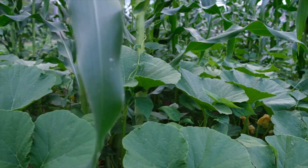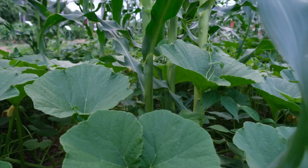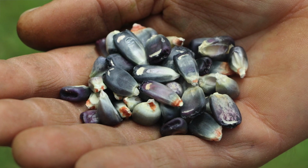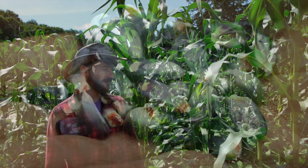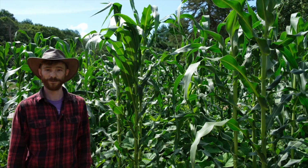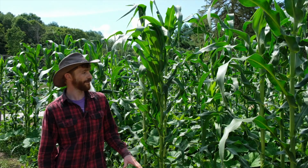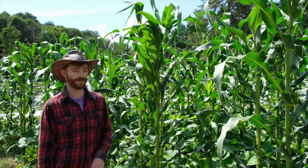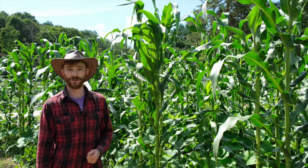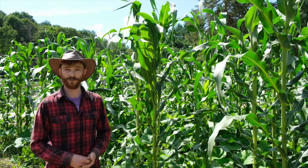We have 3 Native American varieties here that we're featuring. The corn is a variety called Cherokee White Eagle. This variety was developed by a Cherokee corn elder named Carl Barnes from Oklahoma, and he developed it from traditional Cherokee varieties. It's named that way because some of the kernels actually have a white eagle pattern on them.